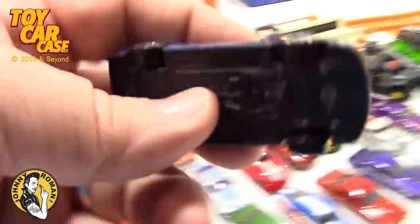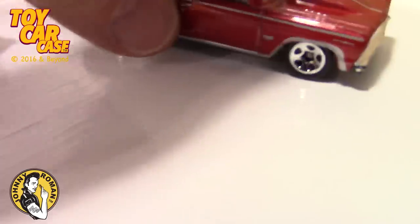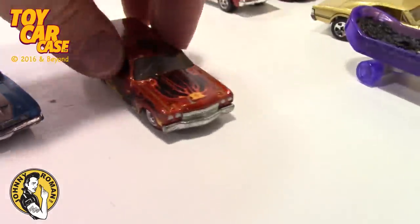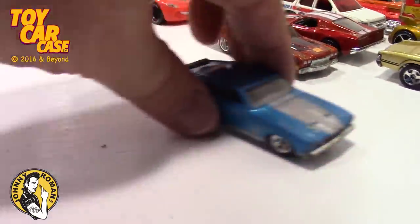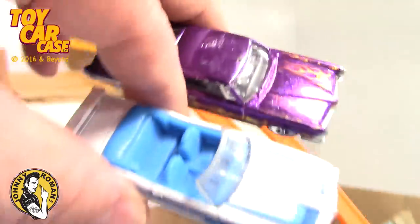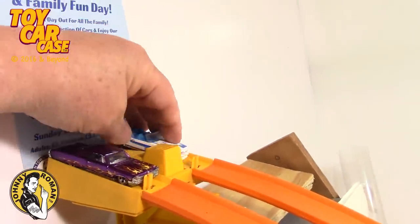Oh, he flipped it out. Didn't make it. This guy made it nice. Oh, we got these guys ready to roll. Oh, still got a frog in my throat. Oh, let's try these two. Let's see what they do. Okay, let's see. Ready? Go!